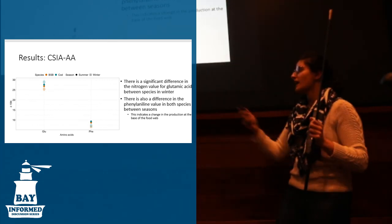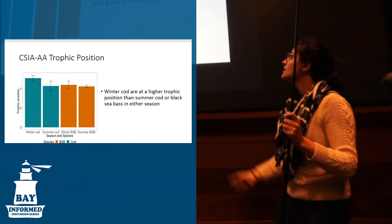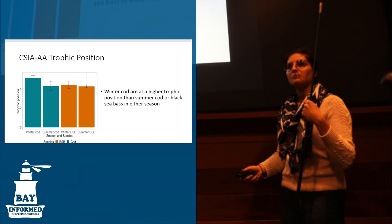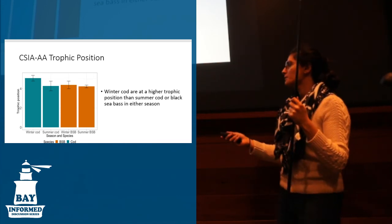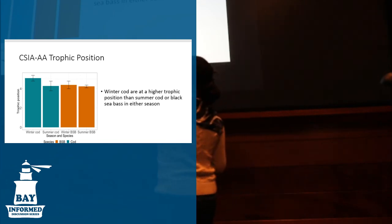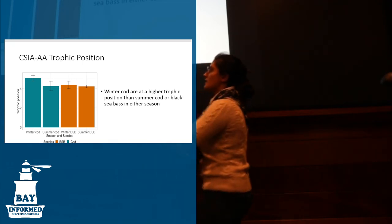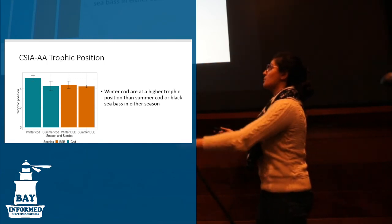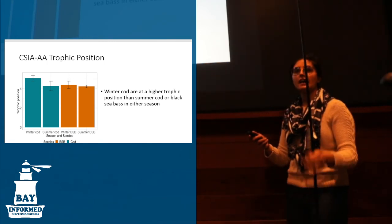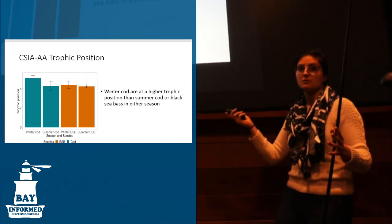But by comparing these two values, you can calculate the trophic position, which is something that Maggie talked a little bit about before, and this is the same kind of concept. Basically, what we're seeing here on the x-axis is winter cod, winter black sea bass, and summer black sea bass, and on the y is trophic position. And we're seeing here that winter cod, that first bar, are eating at a higher trophic position than summer cod or winter or summer black sea bass.